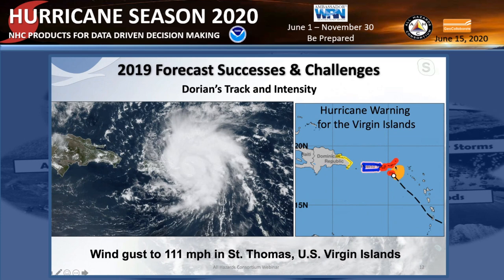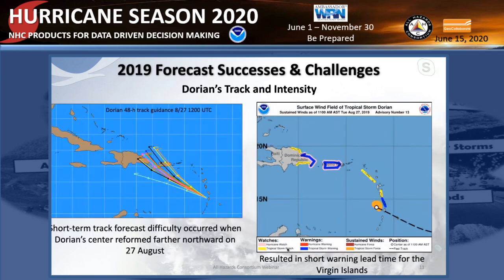And we had a short fuse hurricane warning for the Virgin Islands, and had a wind gust to 111 miles per hour there in St. Thomas. And what you'll note here is that the track of Dorian actually moved outside of the entire guidance envelope. Lots of people tend to think that if the guidance is in really good agreement, the track forecast errors are automatically going to be on the low end.